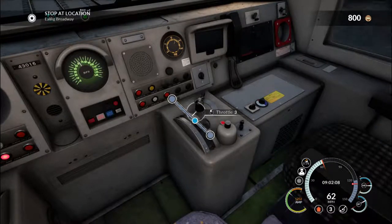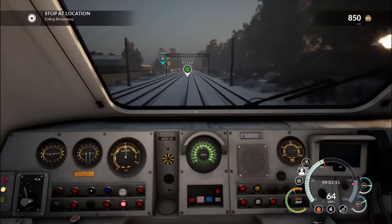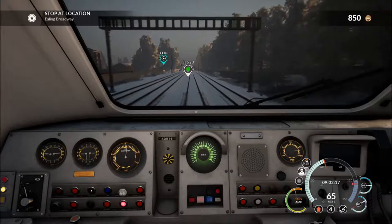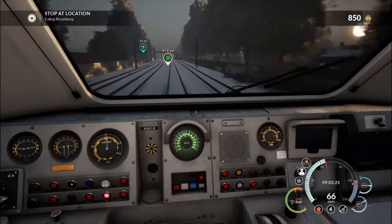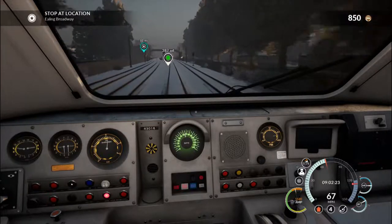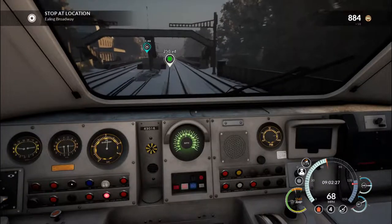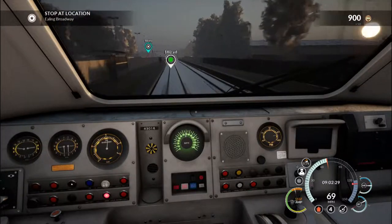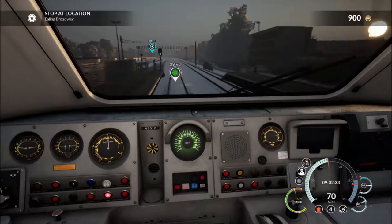Let's put it in notch 4. Give the train a bit more power, which means it's going to be building speed up quicker. Going through the station, we don't need to be stopping here.